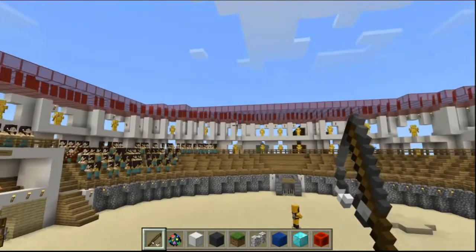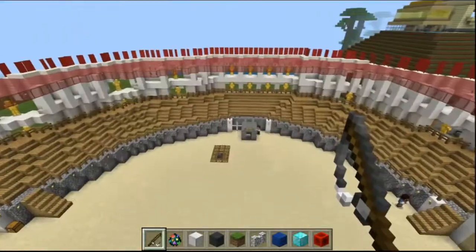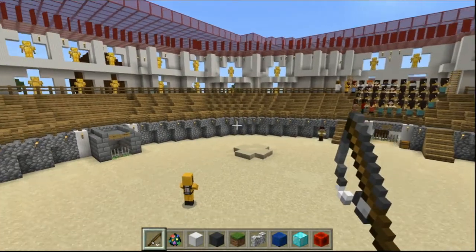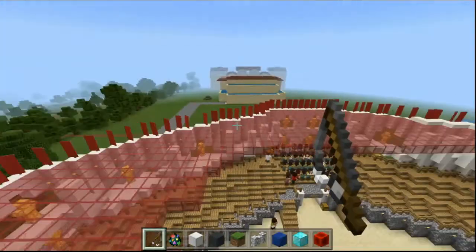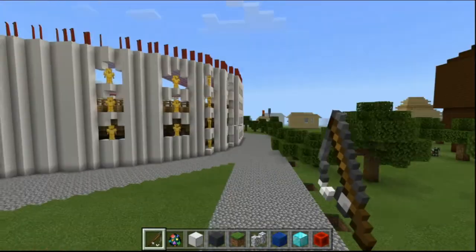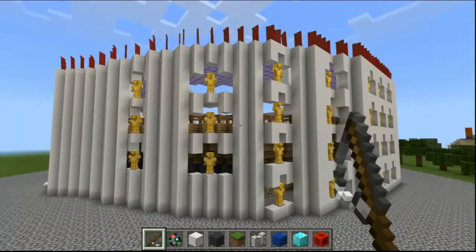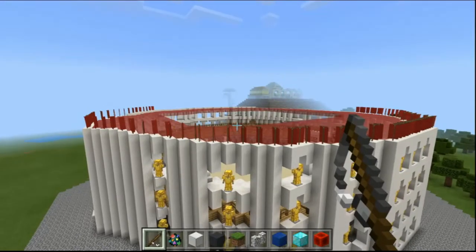Pretty amazing architectural build by the ancient Romans, but unfortunately its use was pretty horrific, really. Although it's one of the most popular tourism sites to this day, because it really is just magnificent. So anyhow, that concludes a mini tour with some description of the Roman Colosseum.